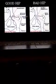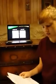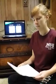Just bad structure all the way around. And now let's talk about the factors that cause canine hip dysplasia in the first place. The main factor is genetics. So if the parents had hip dysplasia, puppies are most likely going to have it.